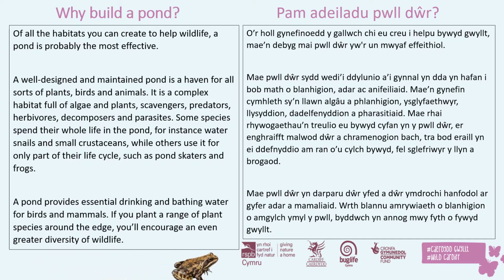Some species spend their whole life in the pond, for instance, water snails and small crustaceans, while others use it for only part of their life cycle, such as pond skaters and frogs. A pond provides essential drinking and bathing water for birds and mammals. If you plant a range of plant species around the edge, you'll encourage an even greater diversity of wildlife.